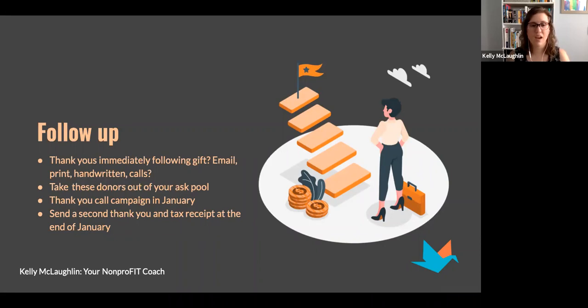And then I always recommend doing a thank you call campaign in January. Once you're through the campaign, taking some time to call people and say thank you is a great way, again, to stand out and make sure you get another gift later. Especially if you do a round of solicitation calls, do make sure that you're doing a call round in January to say thank you.